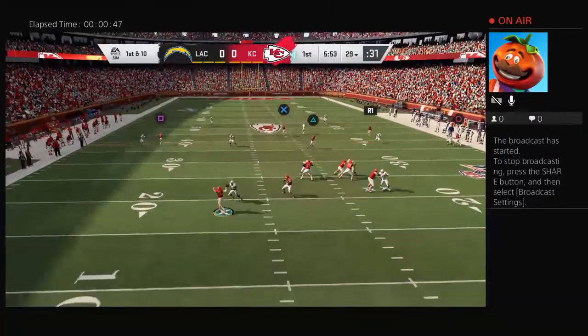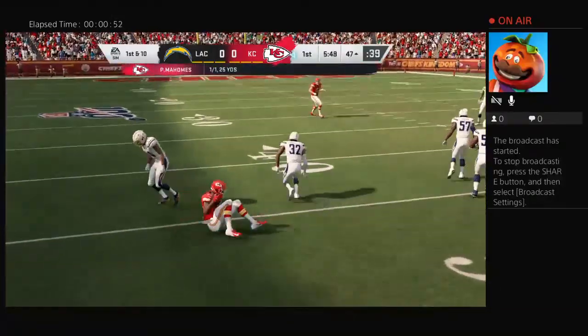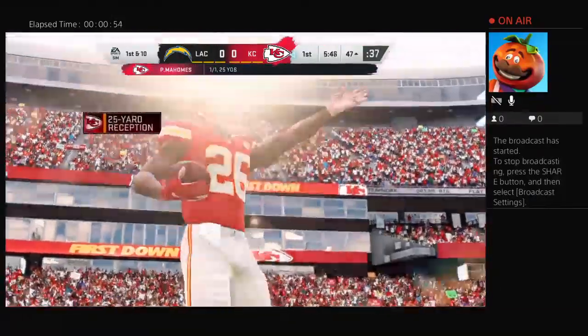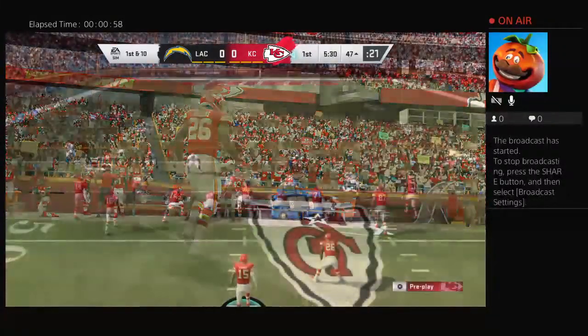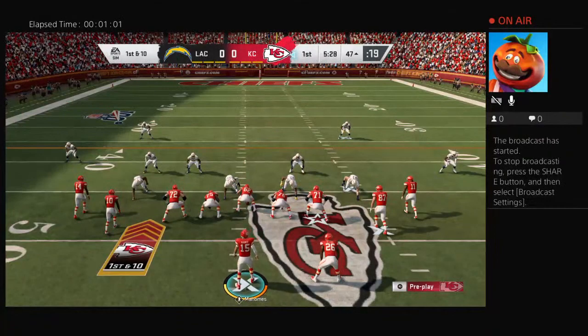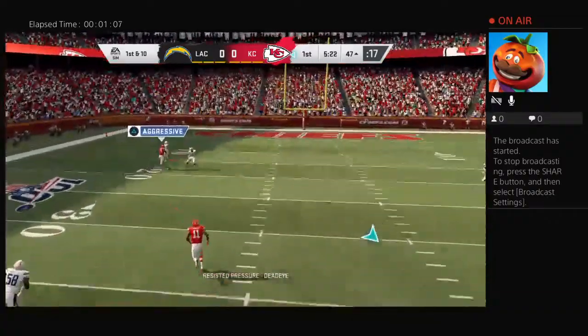Throwing on first down is Mahomes. Rolling to his left. And it's complete. It's Damian Williams. And he'll be taken down, but not before they work it across midfield. A really nice gain of 25 yards. So from Charger territory now, here's a 1st and 10 at the 47.